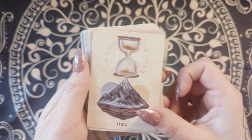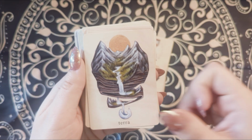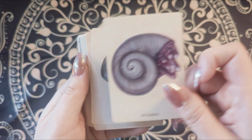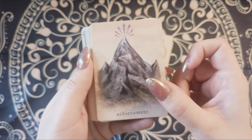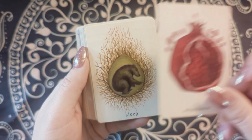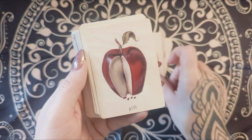I love this deck. I don't know why it took me so long to get it, because it's just so beautiful. It doesn't come with a guidebook, so it's all intuitive. It's very nature-based. I'm a huge fan of the Wooden Tarot. I've had that deck for a few years now. I just absolutely love this artwork. It's very beautiful, a little bit dark, a little bit surreal.